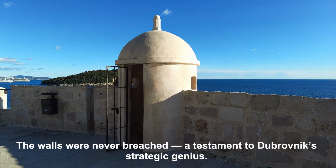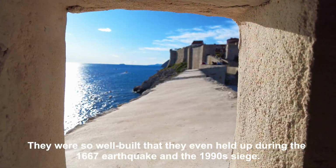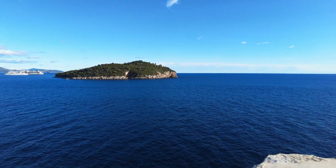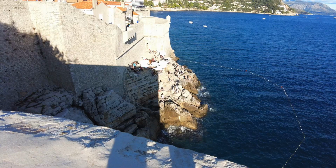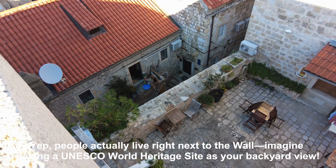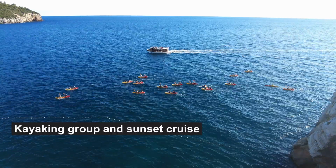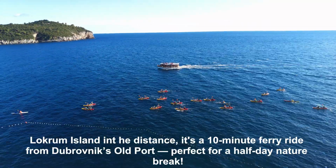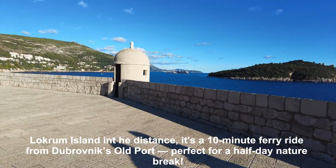The walls were never breached, a testament to Dubrovnik's strategic genius. They were so well built that they even held up during the 1667 earthquake and the 1990 siege. Yep, people actually live right next to the wall. Imagine having a UNESCO World Heritage Site as your backyard view. Lokrum Island in the distance, it's a 10-minute ferry ride from Dubrovnik's old port, perfect for a half-day nature break.